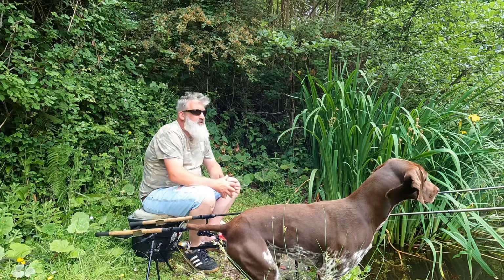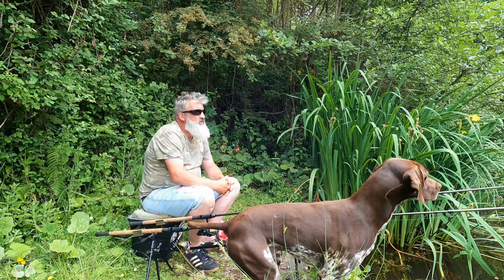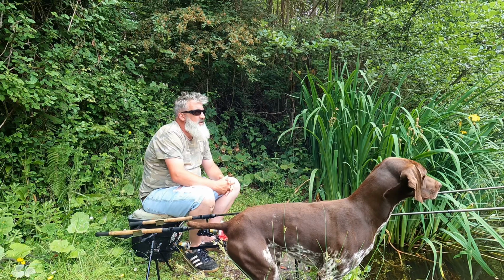Right, let's get some rods set up. On my feeder rod I've just got a little small cage feeder, filling that up with liquidised bread, and I've got 2 bits of corn on a hair rig, just chucked out, not very far out in the margins, on to my left.